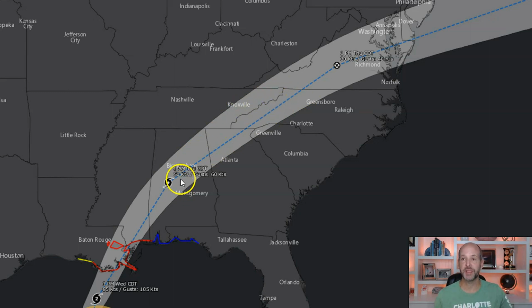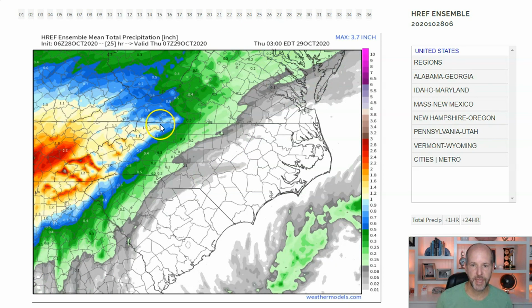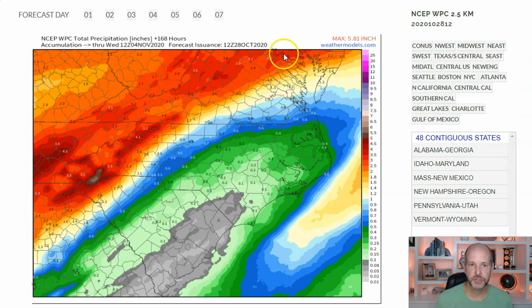Now, let's talk about some of the impacts we're going to see, and then I'll show you the Futurecast. So first things first, I want to talk about the rain threat. This is one of those short-range ensembles we look at, and this goes out 36 hours, and it really highlights the area of biggest concern here in the mountains and foothills. You can see some of those ridges are getting up here around 4.5 inches of rain. I think that's going to be the high end for rainfall. 4 or 5 inches of rain in some of those spots. And we'll go and show you the WPC, which is the Weather Prediction Center. It kind of matches that very well.